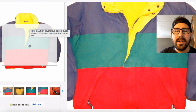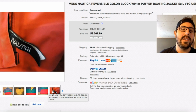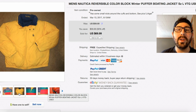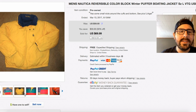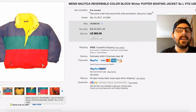All right, the third item here. I'm not going to keep saying what item it is because I'm going to lose track, but a cool thing you're going to see here: Nautica tags on the zipper. Big color blocking, bright, reversible. That's a kicker. A lot of these jackets have that too. This is a winter jacket, huge, big, puffy. But you have two ways to wear it: the big yellow with the boat in the front, or the plain with the 3 color blocks. Really cool, really unique piece.